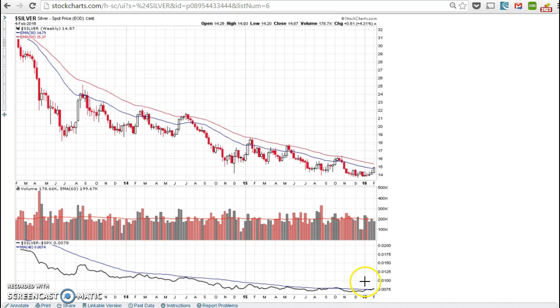One good thing to point out, though, is that silver is starting to outperform the S&P 500, which didn't really happen back in 2014 or 15. So again, the precious metals are becoming a leading asset class because stocks are performing so horribly.